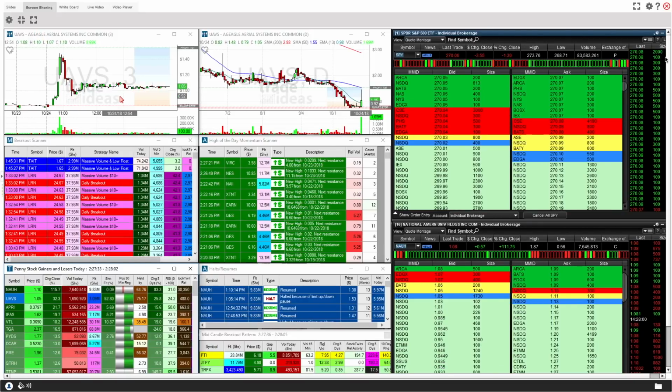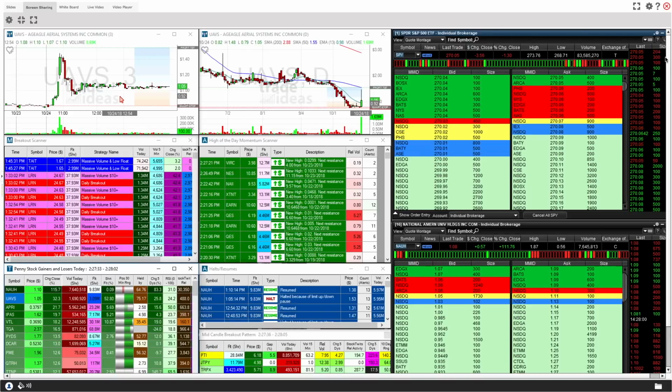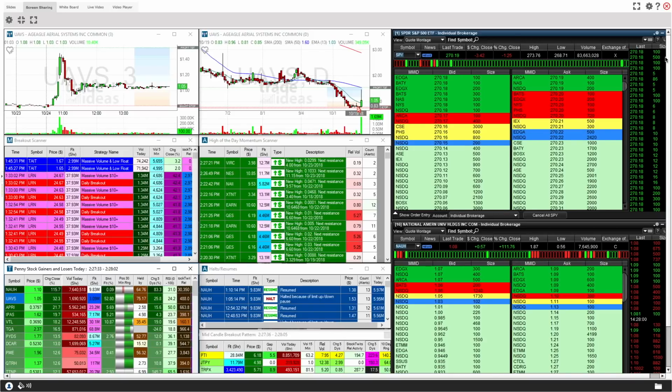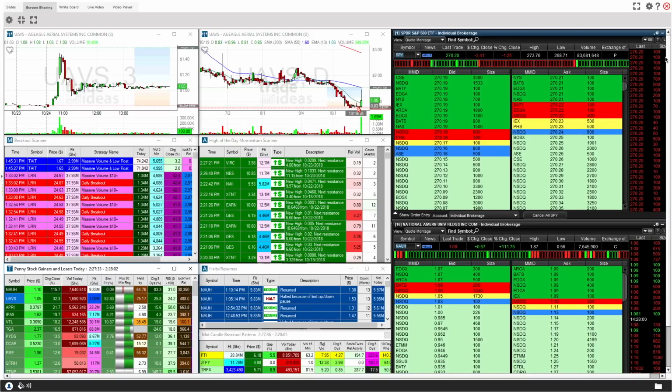With NAUH starting to fall, with SGLB starting to fall, people are saying, oh wow, I can't believe I missed that play. Okay, UAVS, if that one breaks the 13 EMA, we have a reason to buy it.